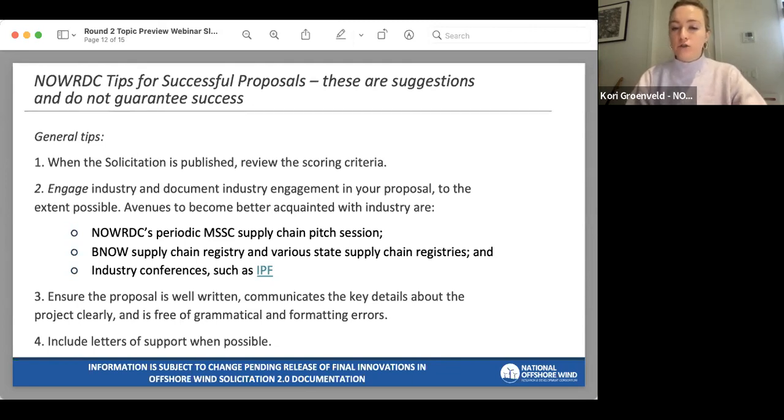Second, engage industry and document industry engagement in your proposal to the extent possible. We recognize that this is somewhat difficult, so we've listed a couple avenues to become better acquainted with industry. One is a periodic supply chain pitch session that NOWRDC hosts. More details will be released with this along with the solicitation, but we anticipate holding one of these pitch sessions sometime in February.